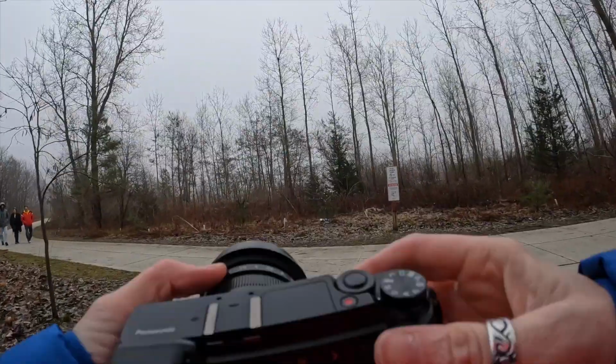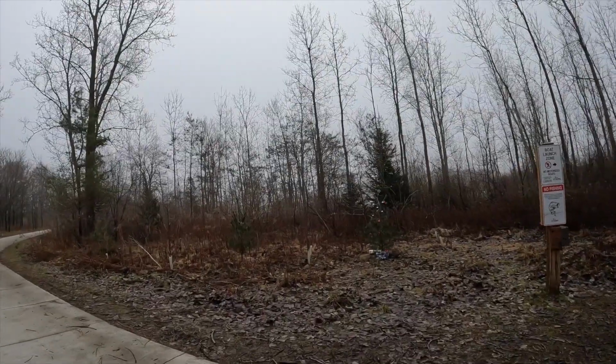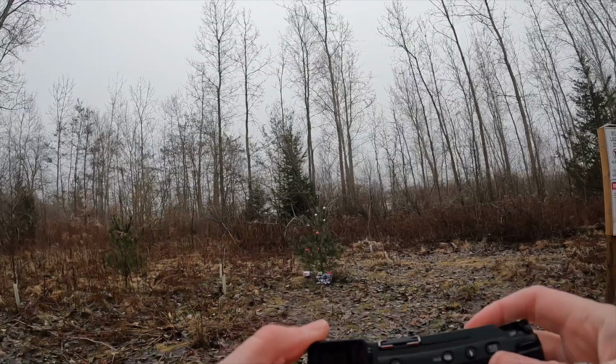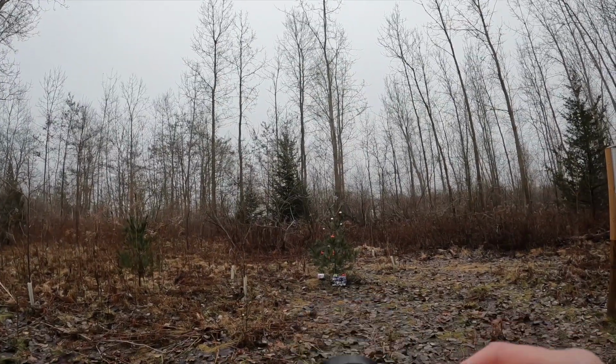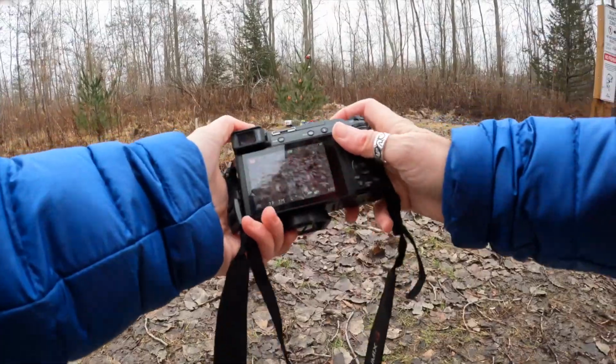As I approach the end of the path, I can see this cute little Christmas tree decorated at the side of the adjacent path. I had to get a picture. I heard about this tree from one of the local Facebook groups, and it's cute that someone decided to dress it up for Christmas with all the ornaments.